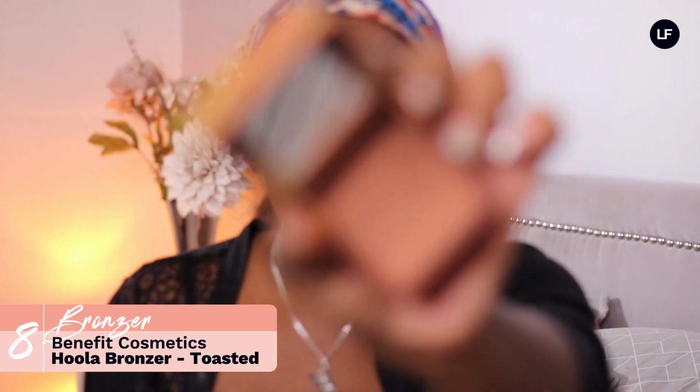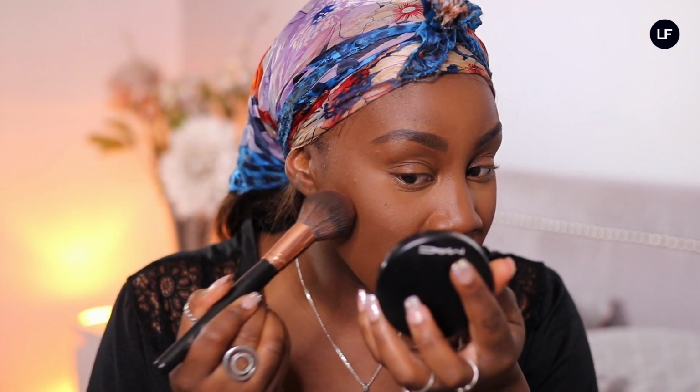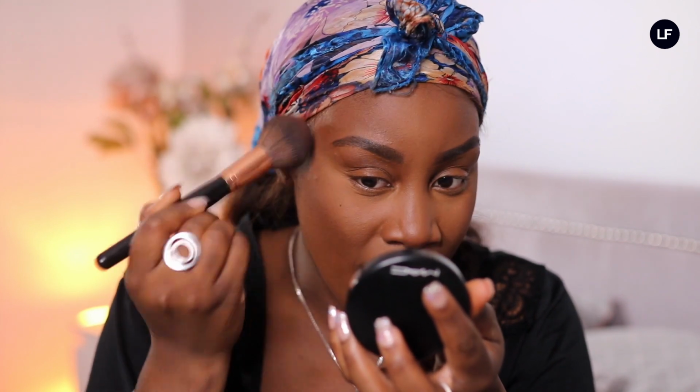Now you can definitely go with some contour, powder contour or cream contour. Yet again, it really depends on the type of mood that I'm in. The bronzer I'm gonna use is the Benefit Cosmetics Hoola Bronzer in the shade Toasted, which looks like so. So this is the Benefit Cosmetics bronzer in the shade Toasted Bronze It. So I do personally like to aim it around here, and then just pat it in the areas where I like to apply my bronzer, and then I will buff it in.